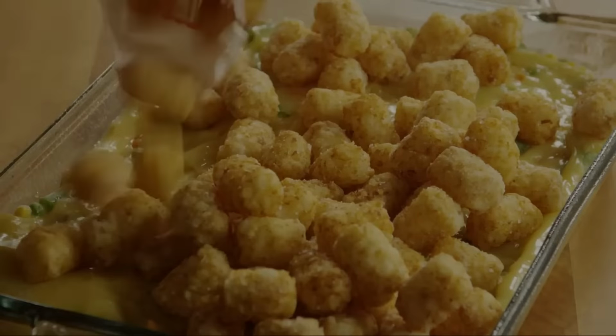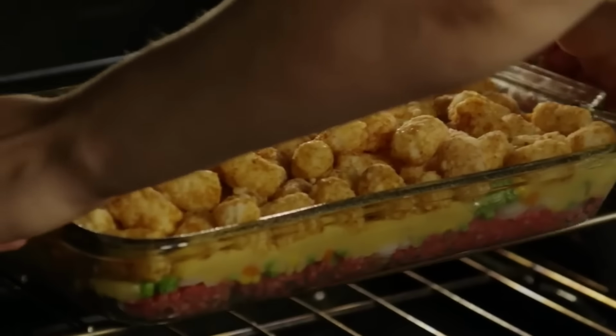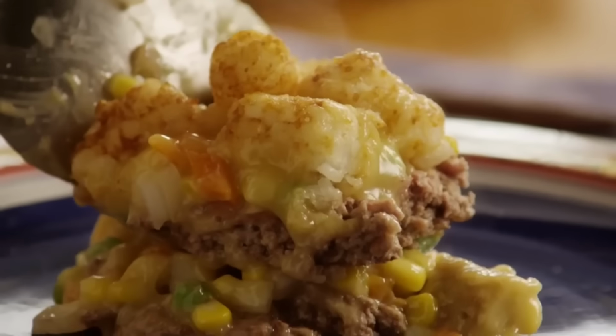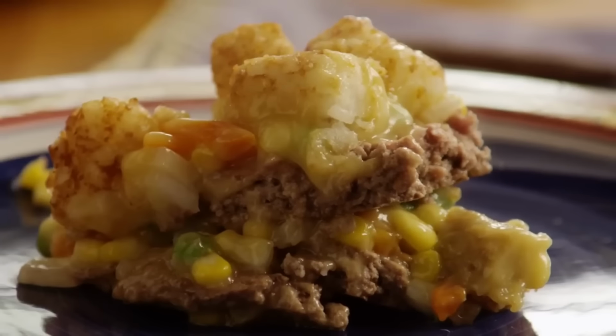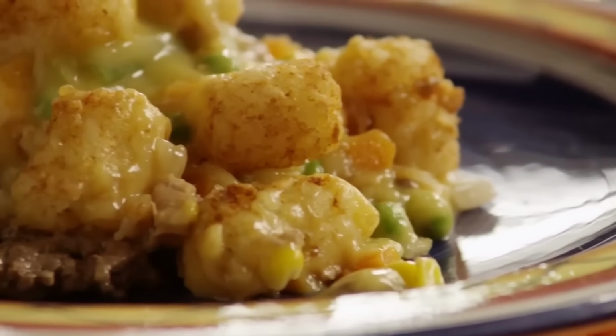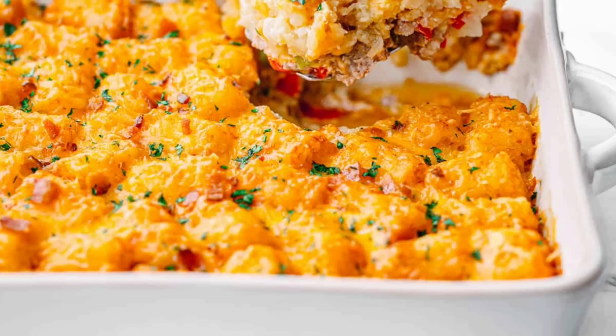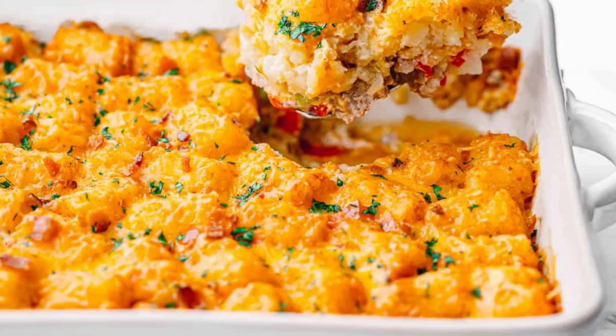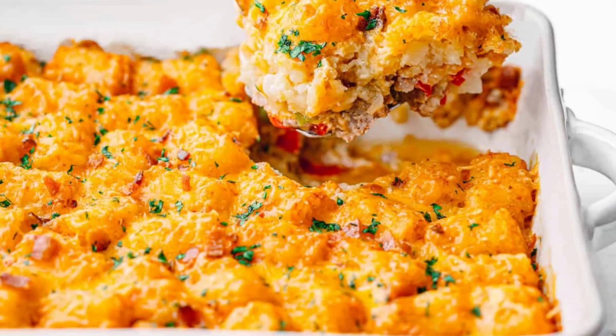As it bakes, the tater tots form a golden crust, providing a crunchy contrast to the creamy, savory mixture below. The casserole's popularity also demonstrates the post-war American innovation in using processed and prepackaged foods to save time in the kitchen, a trend that mirrored the nation's growing emphasis on convenience and efficiency in everyday life.